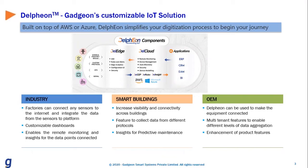Delpheon is an IoT solution development framework consisting of hardware and software components like cloud application, edge gateway, and sensors and aggregation modules to aggregate data from multiple devices. I will briefly introduce the components inside Delpheon. As you can see, Dell Edge is a Linux-based field gateway software which can be ported to any industrial-grade off-the-shelf hardware. That is the flexibility that we offer here. Then, Dell Cloud is an application framework based on Microsoft Azure.